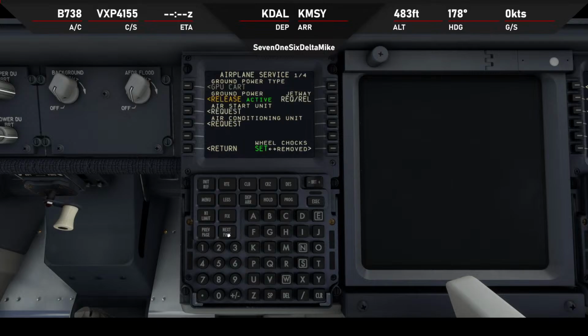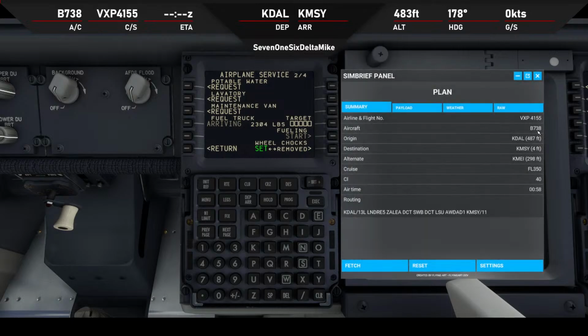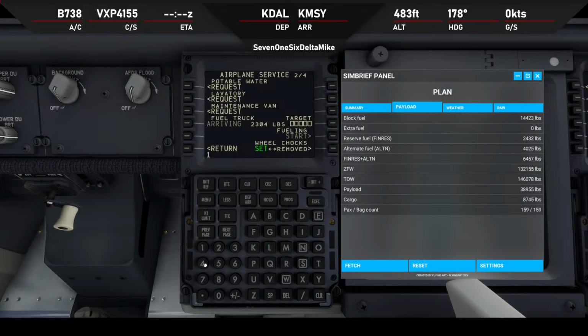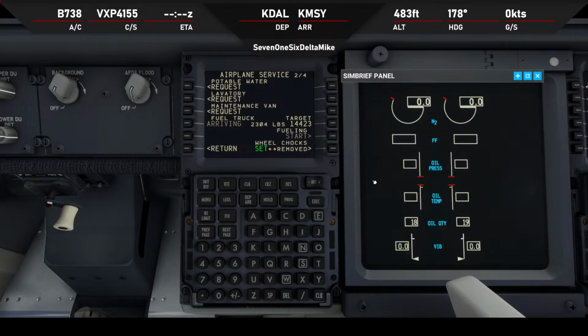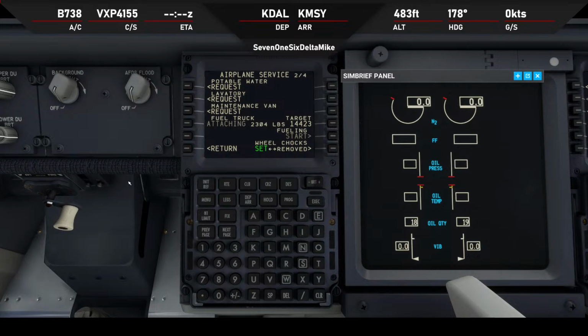One other thing here, just for the sake of this, we'll go ahead and call our fuel truck over here and be set on the fuel. So we needed 14,423. Go ahead and set that when the fuel truck arrives. All right, I'm going to check out the aircraft. Enjoy your walk around, Roy. And we are going to request refueling now. Truck is on its way.